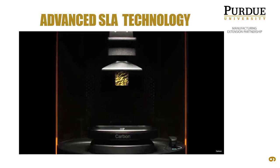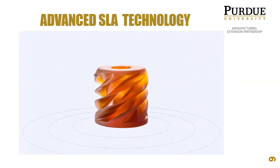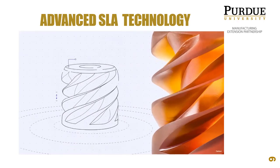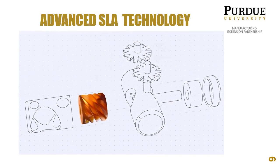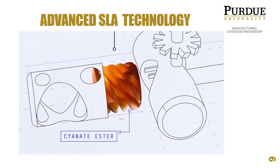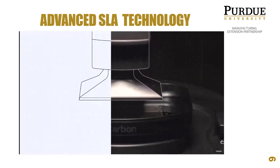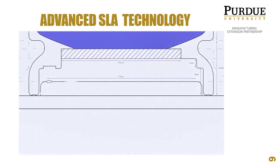Digital Light Synthesis combines Carbon's CLIP technology and programmable liquid resins to enable end-use parts with exceptional surface finish and unmatched mechanical properties. This screw compressor rotor is at the heart of the company Nativis's groundbreaking air conditioning unit. With Carbon, Nativis was able to print the rotor in an advanced material called cyanate ester at a fraction of the cost of the CNC alternative. Here's how Carbon's technology works to print end-use parts.